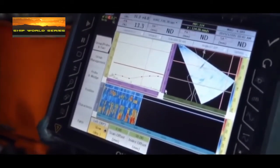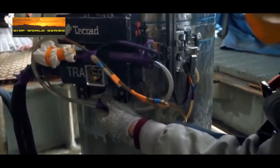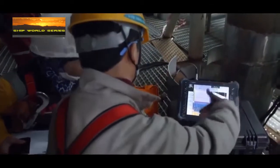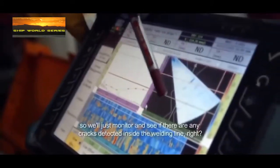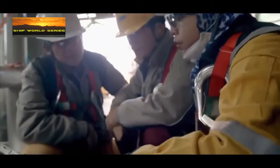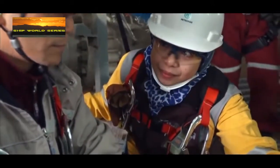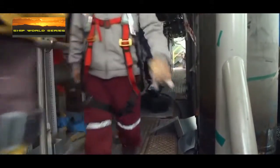PAUT, or the phased array ultrasonic test, uses probes to send a pulse into the weld joint. If there is even the slightest crack, the pipes will need re-welding. So this dotted line is our welding point. So we just monitor if there's any crack detected inside the welding line, right? Yeah. Okay. The welding on the cryogenic pipe passes the inspection, so it's a pass test. Yeah. And Farah can move on to another of her 35,000 pipe spools.